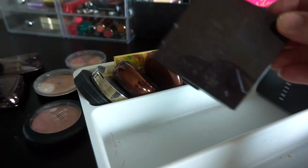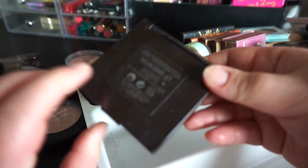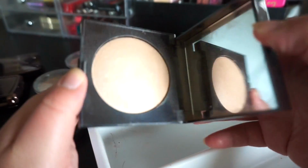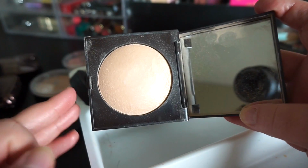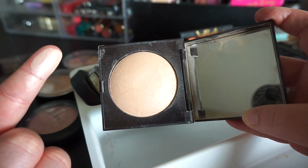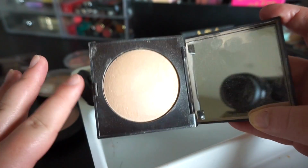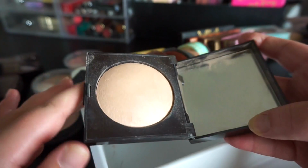This next one is another one of my all-time favorites. If you've been following me for a while, you probably already know that, but this is the Laura Mercier Highlight 01. It is so beautiful. It's just a really nice, good, everyday beige highlight. It doesn't have shimmer or glitter in it, but it still gives a really intense glow. It's a perfect balance between subtle, but still super radiant, so that one's definitely staying.